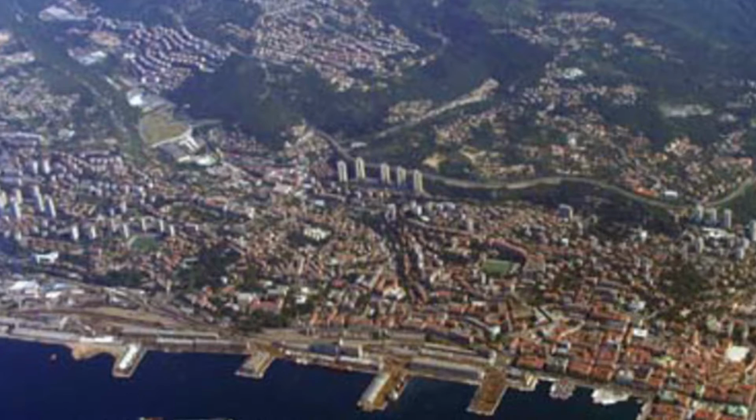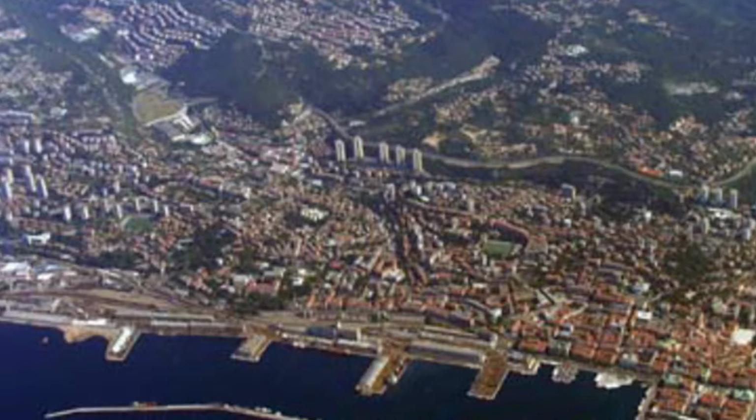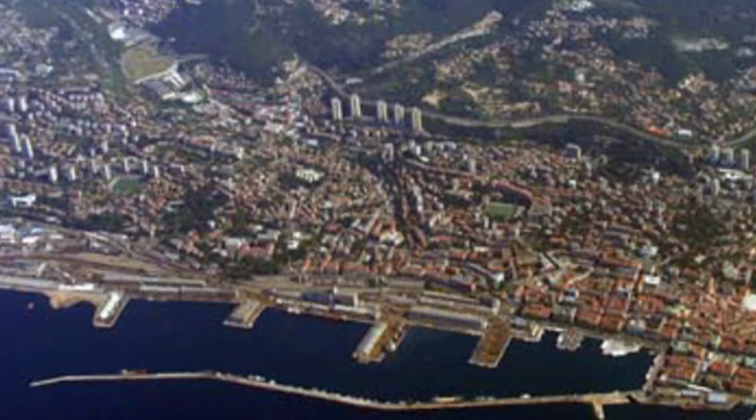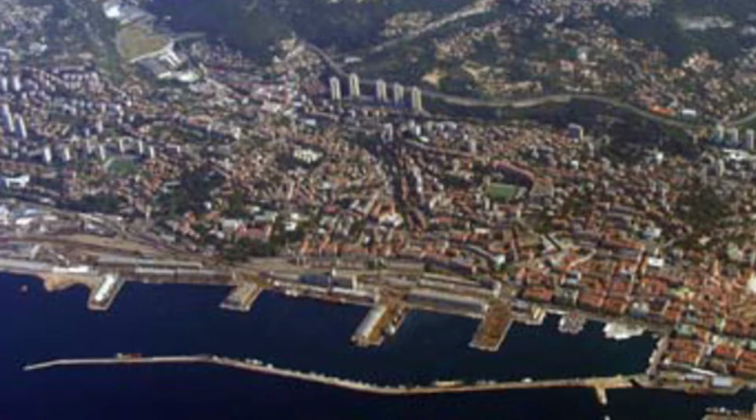And the city was built around it, which really defined the character and the identity of the city. So slowly it became a worker city with a very strong industry, or many industries that related to the port or the shipyard, which was built afterwards.